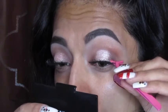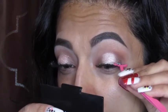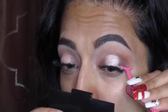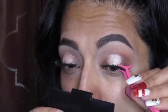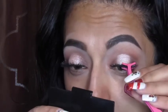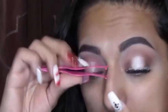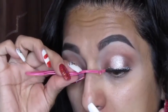Then whenever I don't have any mascara or eyeliner on, I like to go back and, well, I do this even when I do wear eyeliner, but especially when I don't, I'll go back and pinch it with my lash and the fake lash, just so you can't really see that band. Okay, and that's how it looks after I get it on.